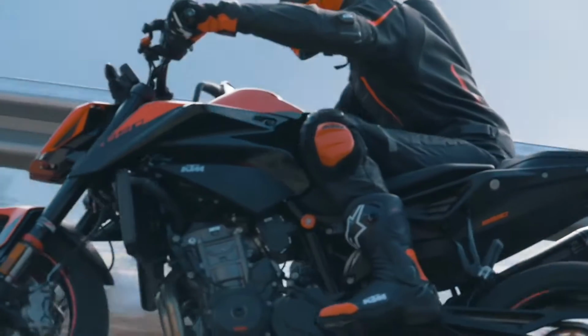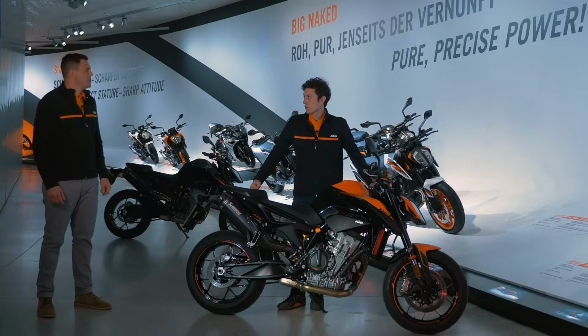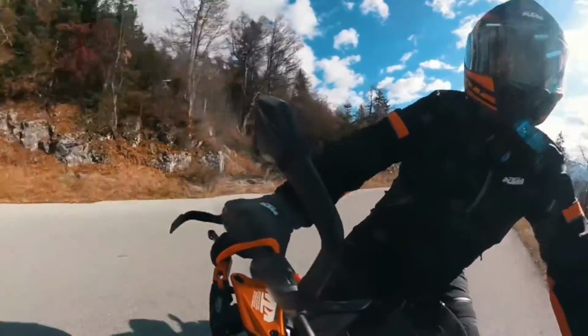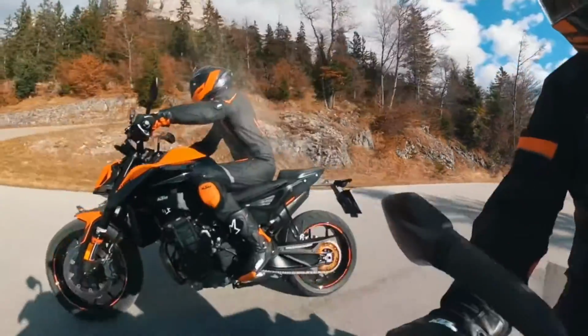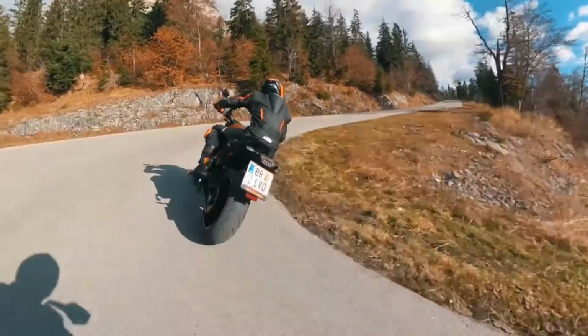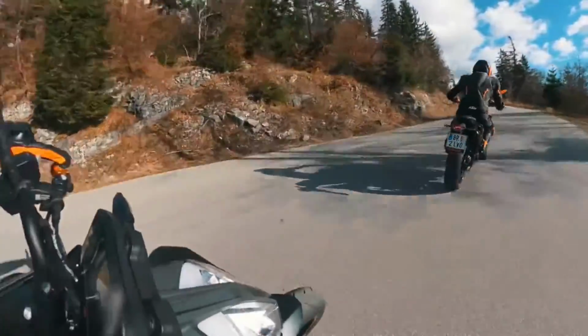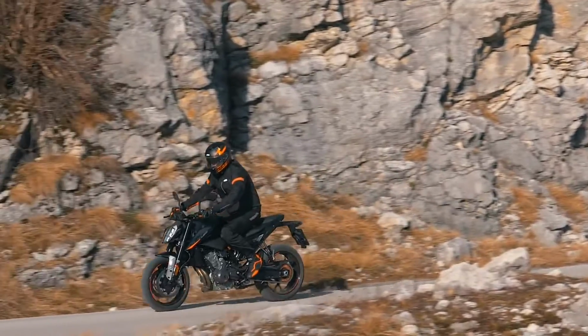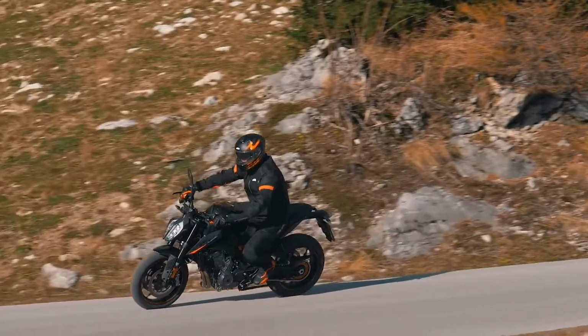Who is the intended customer for the new KTM 890 Duke? Our Scalpel is a super compact and well-balanced performance bike made for riders' favorite roads. It has been developed with one task in mind: dominating the street. The new KTM 890 Duke represents the best equilibrium between high performance and real-world riding demand.